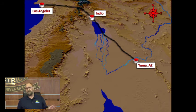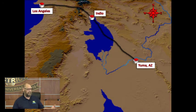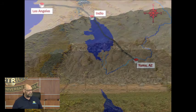Well, it was eventually stopped. And when it was stopped, that's about how big the lake was. Had it not been stopped, it would have continued to flood until it looked like this. And so that's what they were worried about, was that it would just continue to flood. So how were they able to stop it?